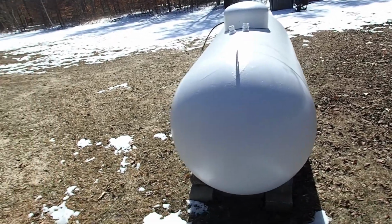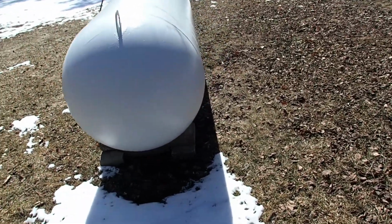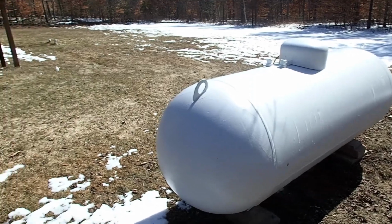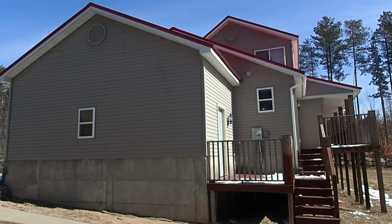So again, I am totally new with propane, but it's something you need to be careful of if you're moving out into the country where there are no natural gas lines run. And just running everything off electric would be outrageously expensive.